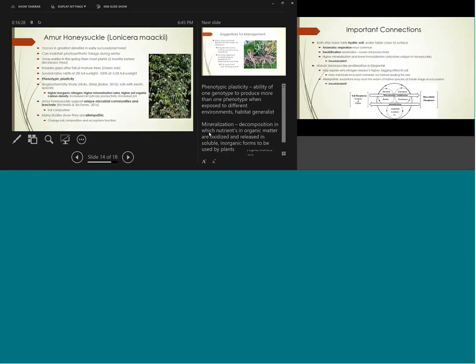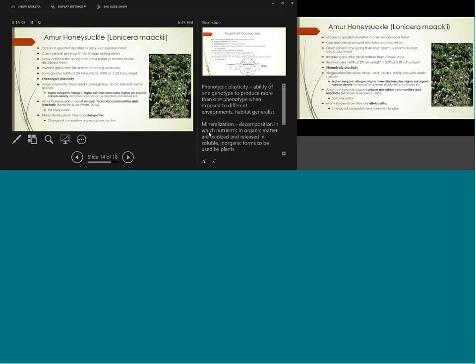Mineralization is the decomposition in which nutrients and organic matter are oxidized and released in a soluble inorganic form that can be used by plants, which you would think would be a good thing. But when that happens in excess, it's almost like unsustainable fishing. Eventually, it can't recycle and come back enough. At other sites where it took over and was removed, the soil took years and years to come back, because it relied on rain and diffusion from the lower soil horizons, which takes a long time.